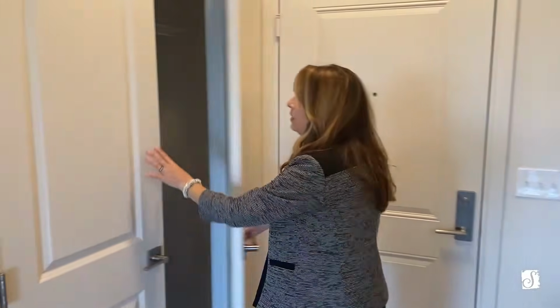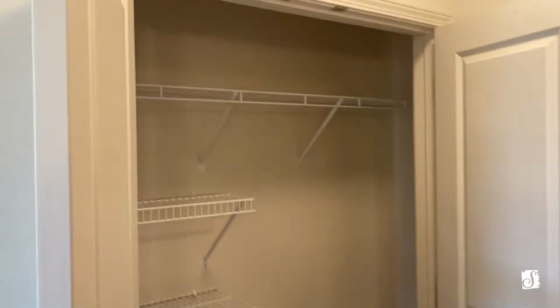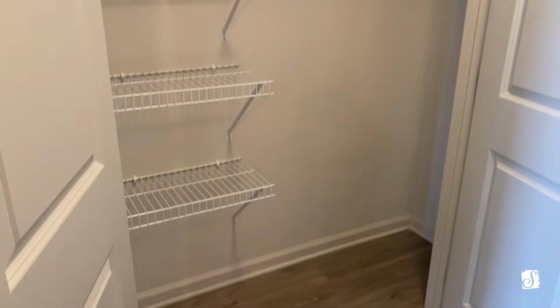And then moving over here, you can see the pantry and what we would call maybe a little broom closet or coat closet if you're from up north.